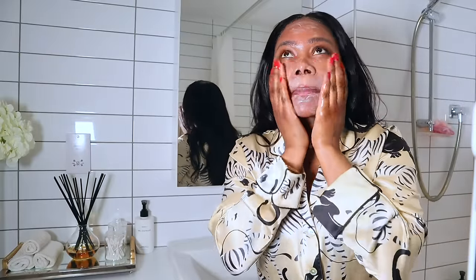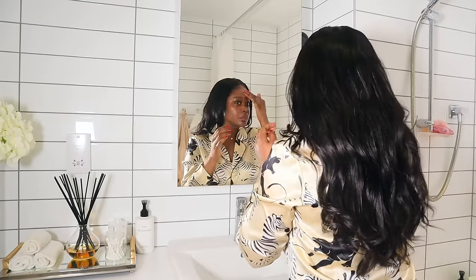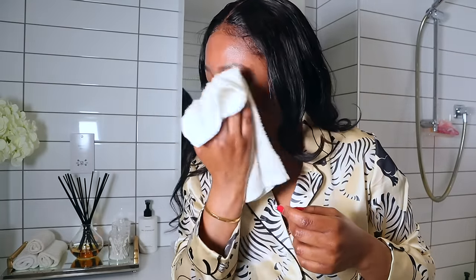Welcome to my morning skincare for radiant and glowing skin. I always start with a wet face followed by a cleanser to decongest my pores and to get rid of impurities and skincare from the night before. I rinse it off with a gentle face cloth.